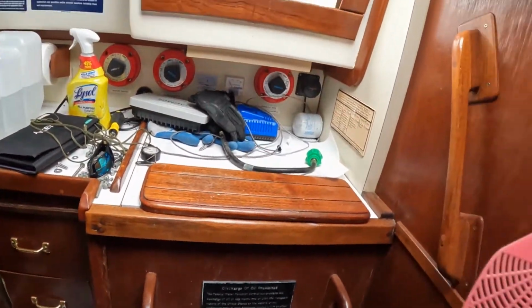Probably take the trash out real quick before I finally hunker down too. But let me go ahead and tighten that one rope up. So that's where I'm at. That's what I've got going on.